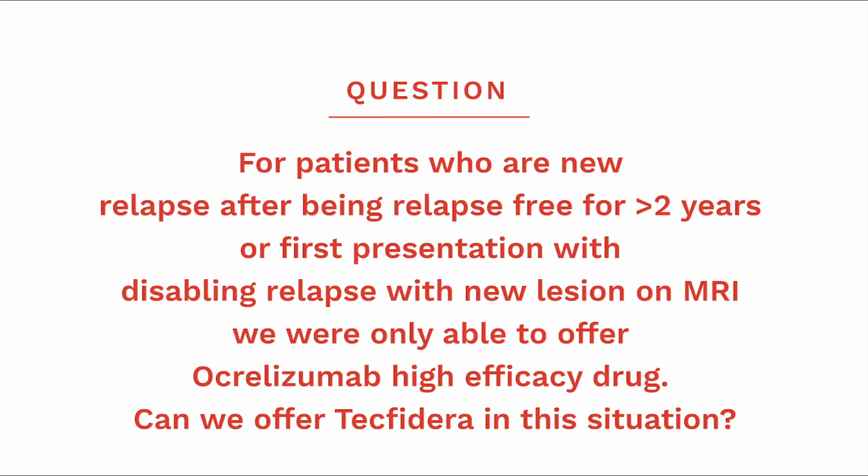For patients who have a new relapse after being relapse-free for greater than 2 years, or first presentation with disabling relapses with new lesions on MRI, we're only able to offer ocrelizumab. Can we offer Tecfidera? I think now, based on the latest changes, we're not going to be able to start natalizumab because the European Medicines Agency label for high activity refers to breakthrough disease on existing DMTs.